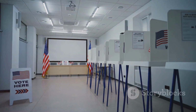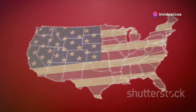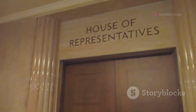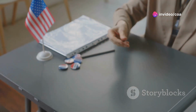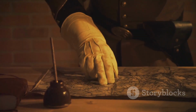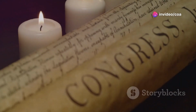And then, there was the issue of voting. Under the Articles, each state, no matter how big or small, got one vote in Congress. Rhode Island, with its tiny population, had as much say as Virginia, the largest state. It didn't exactly sit well with the bigger states, but they had to make concessions if they wanted a unified front against Britain. So, after months of arguments, counter-arguments, and some serious wheeling and dealing, the delegates came to a fragile agreement. The Articles would make Congress the supreme authority on things like war, diplomacy, and Native American relations. But when it came to taxes, law enforcement, and general governance, the states would have the final say.